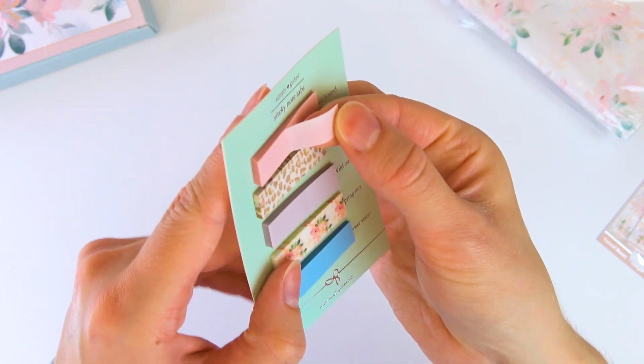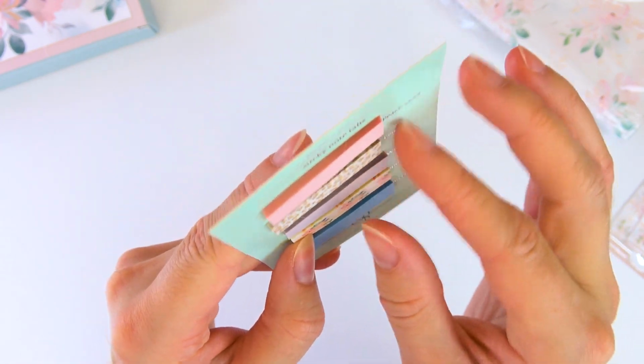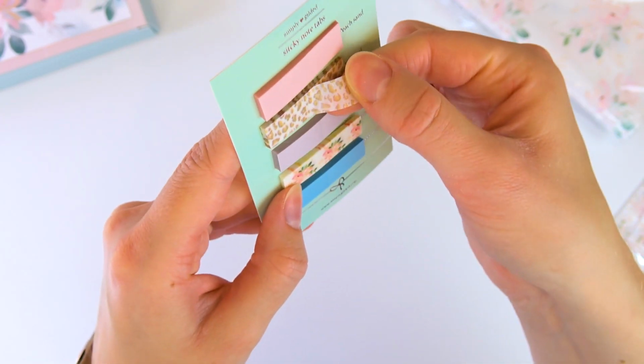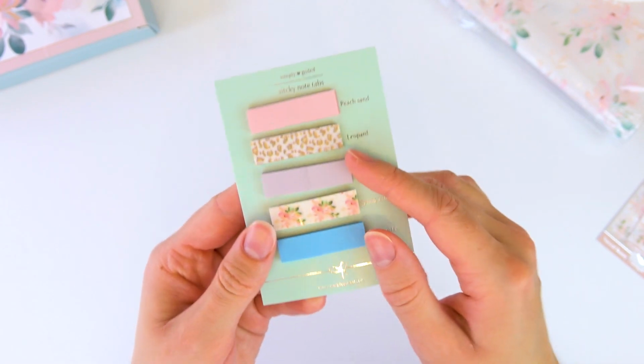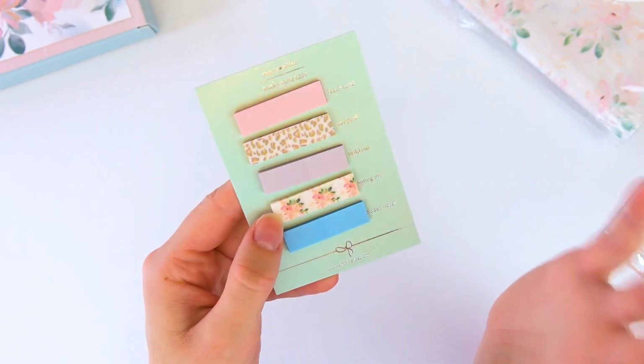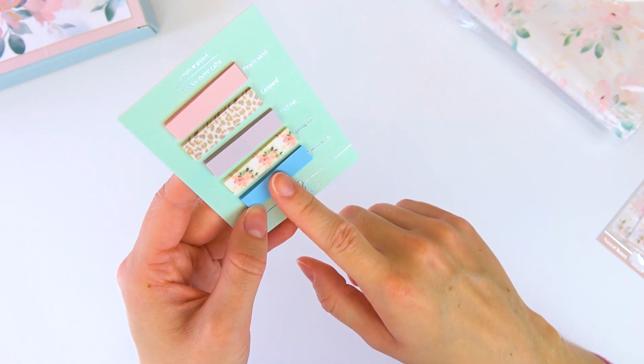So, I don't know if you can tell, but they are kind of plastic and you can see through them a little bit. My favorite thing about them is not necessarily that you can kind of see through them. My favorite thing is that they're plastic, and that means they're super durable.